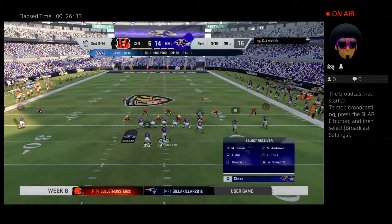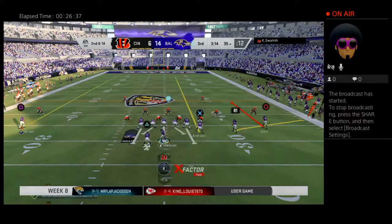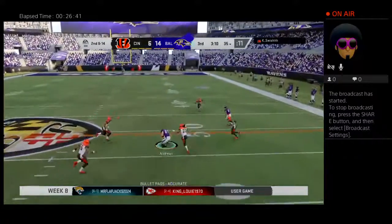Where's 52? Watch 52. 52's the mic. Yeah, 52's the mic right here, over there, right? Throwing again on second down.